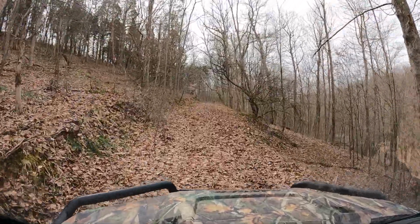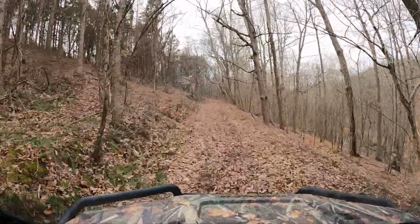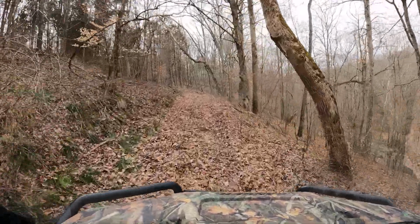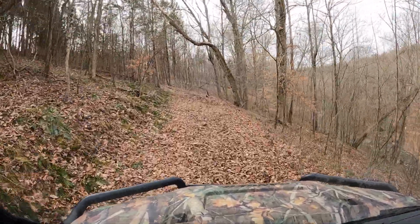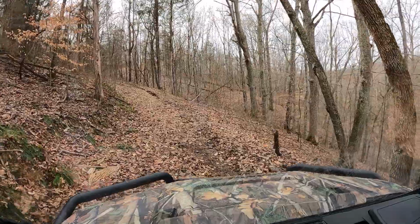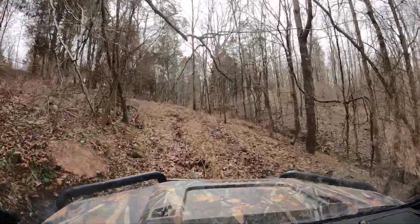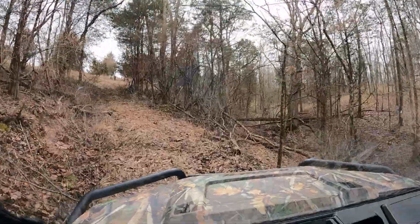There are a few nuisance branches along this that I'll be able to take care of with the pruner. I'll probably do that on the next trip up this trail. Nice view of the creek at its west end to the right. As we're swinging to the left, there are a few more ruts and a few small twigs that are going to need to be dealt with.